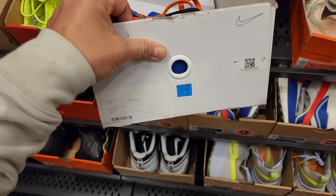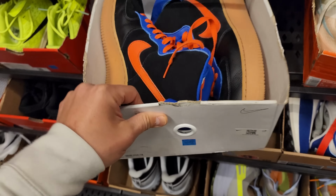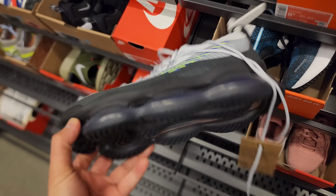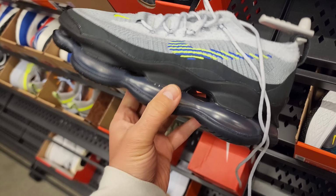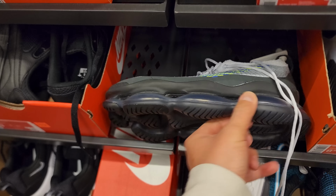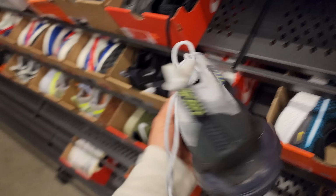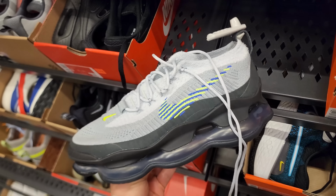Okay, these Nike By You are going for $135. I think this is size 9.5, Air Max Scorpions. These are the Vapor Max on steroids. Have I seen these? I don't think I have. Holy crap, so the air unit is not transparent. I thought it was transparent. That's interesting. Okay, the upper is the Flyknit material of the Vapor Max. $250 for these. Holy crap.